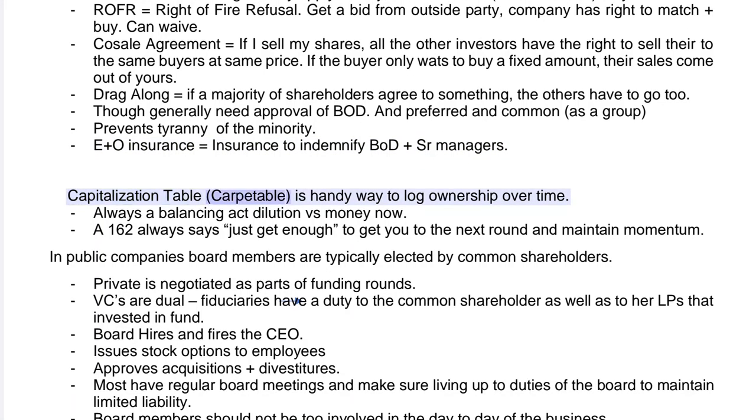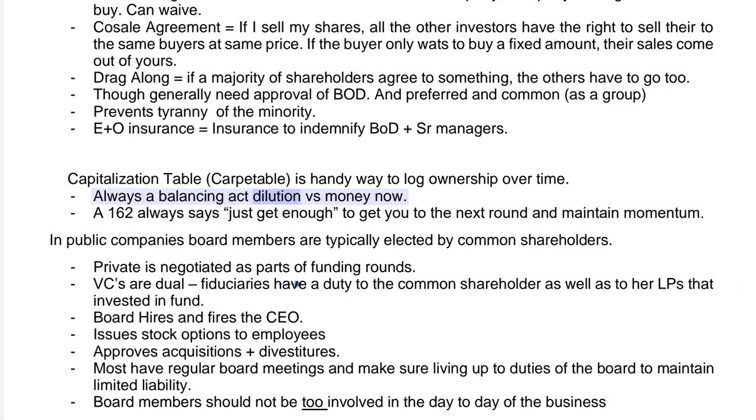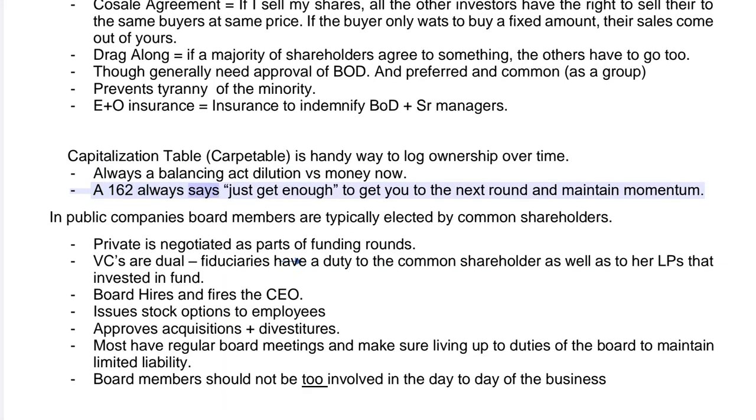A capitalization table, or cap table, is a handy way to log ownership over time. It's always a balancing act, dilution versus money now. A16Z always says, just get enough to get you to the next round and maintain momentum.